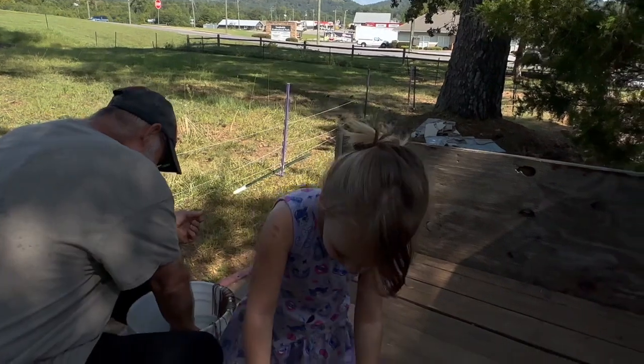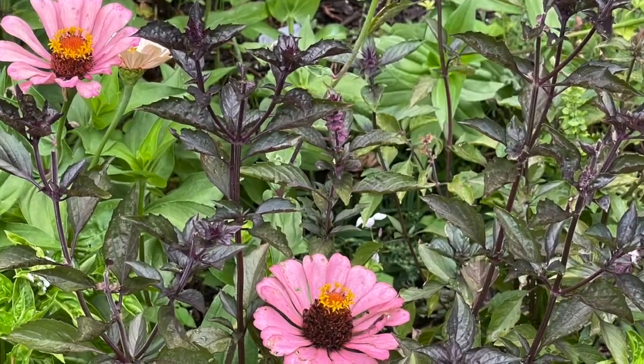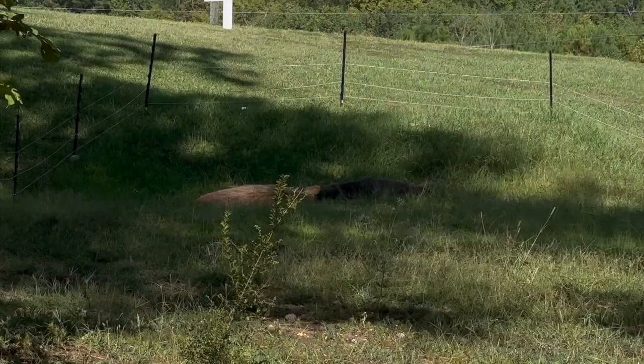Let's keep going. Yeah, we gotta keep going. All right, how about I give you some first? You're doing a good job, little one. Harry and Hazel are getting some nap time going on. Where? Over there.